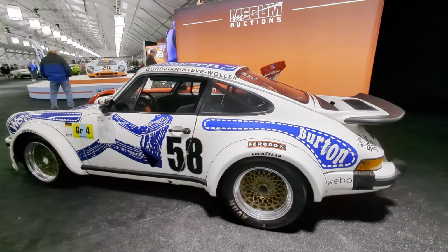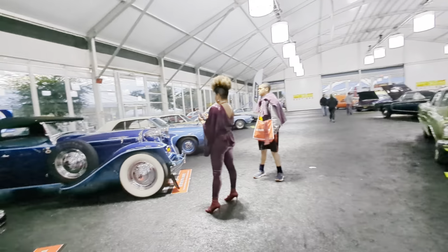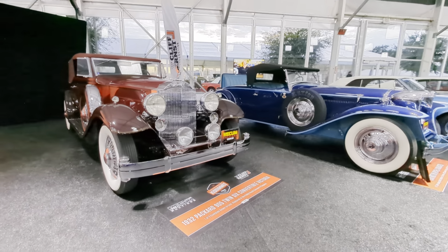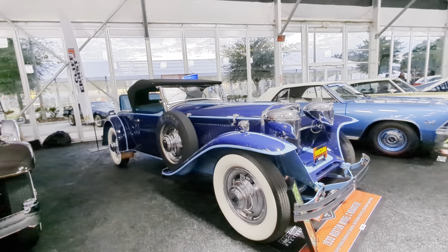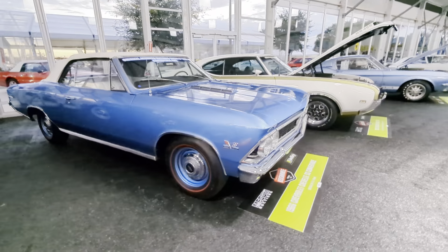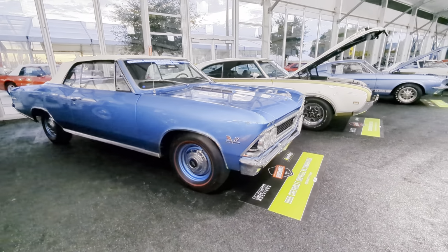Wow. That is awesome. Absolutely awesome. Some really prestigious stuff here. Absolutely wild looking cars. 1932 Packard 905 Twin 6 convertible. And a 1930 Ruxton Model C Roadster. And yeah, this one is awesome. An early Chevelle SS convertible. Wow, wow, wow, is that gorgeous.